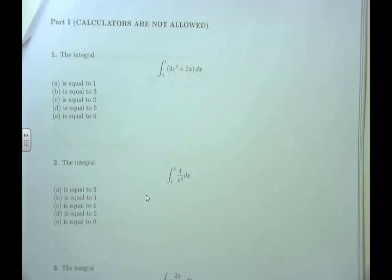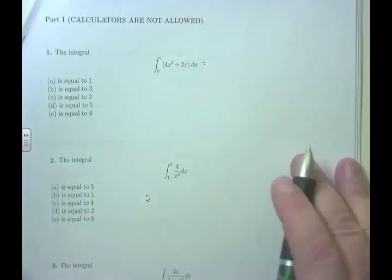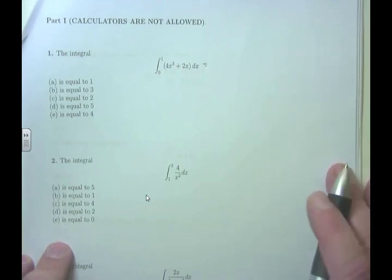Again, you can write on the exam. We expect you to write on the exam. Do your work. Now, this is multiple choice, so you don't have to show all your work, but you need to show it to yourself to make sure you don't make a stupid, careless error, because that will kill you in this particular exam.